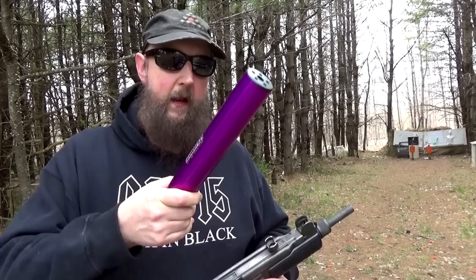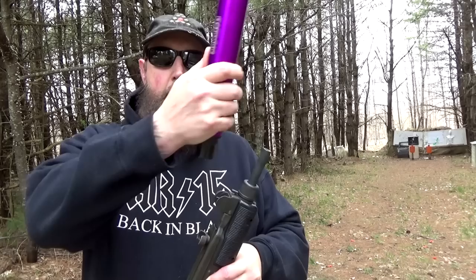It actually takes the place of the barrel nut. So we thread the barrel nut off, and we replace it with the suppressor, which has a new ratcheting barrel nut built right into it.